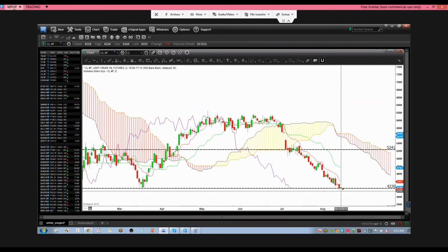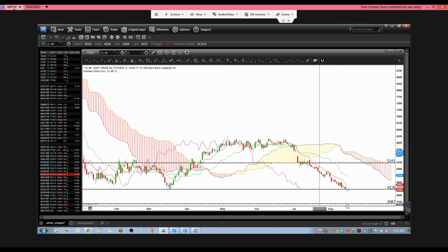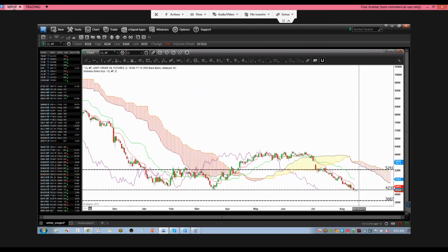Looks like right here last week, it basically held the support right here. Today we're starting to go below it. We've got to see this week if it's going to follow through and go below it. If it does, we're going to head down to $36.87. If it doesn't, then we possibly could sit there, consolidate around this level, or maybe bounce off there.